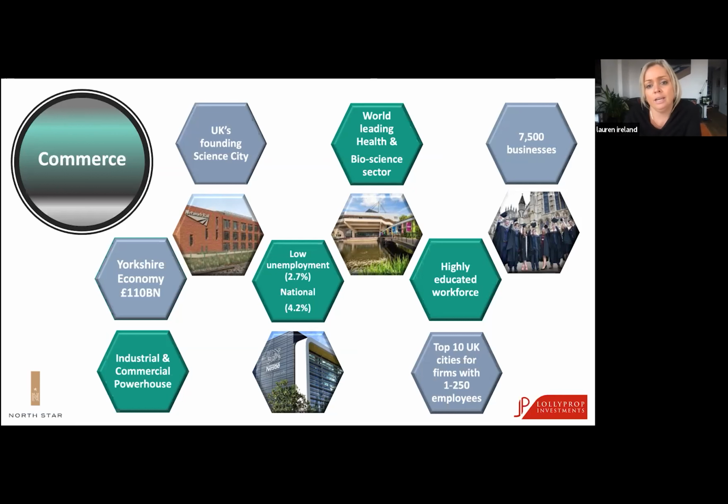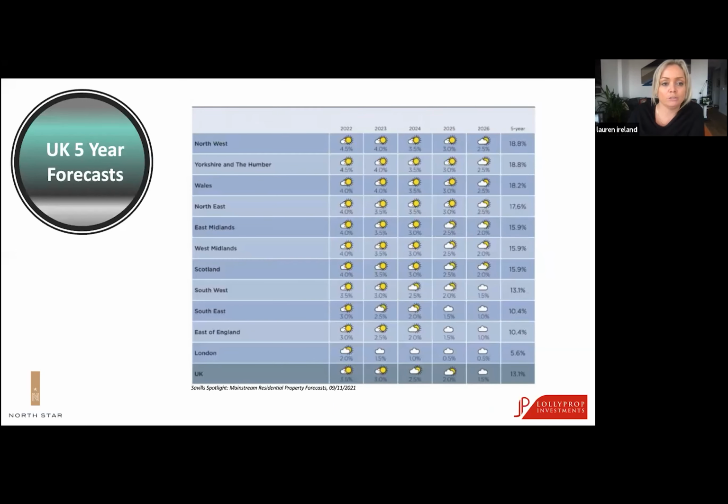Like I say, the world leading health and bioscience sectors. It's the UK's founding science city. The UK government has been injecting money every year for 30, 40 years into the city, and that's why it's so great where it is today. So there's a lot of depth with the commerce. You've got a really low unemployment rate. A lot of people are double or triple educated, so you've got high earnings as well in the city. And with only 200,000 residents, you've got 7,500 businesses. So really nice, strong amount of depth in terms of commerce.